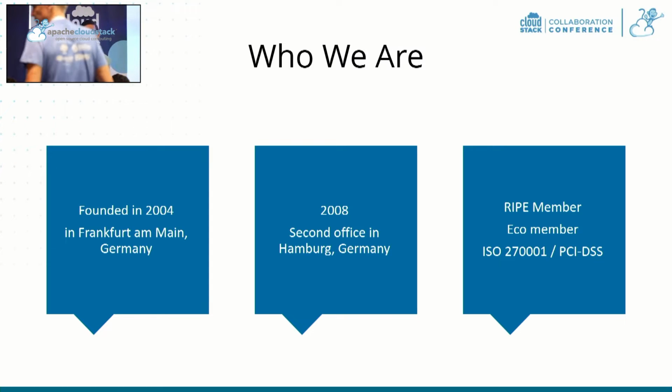We started with remote hands in Frankfurt in 2004. So we took care of servers of customers which are based in data centers in Frankfurt, Germany, and the companies themselves did not have technical personnel on site. So we took care of that. We expanded in 2008 to Hamburg with a Hamburg office, and right now we take care of over 3,000 physical servers in Frankfurt and in Hamburg on a 24/7 coverage. Yeah, we are RIPE member, ISO certified, blah blah.